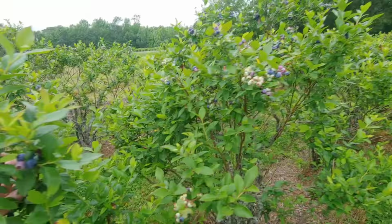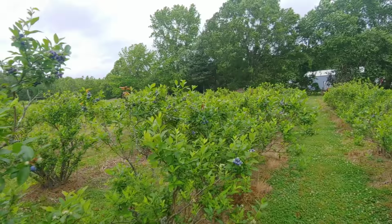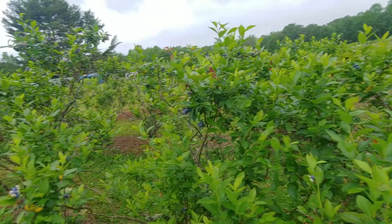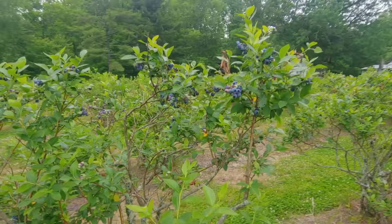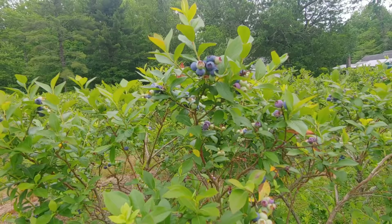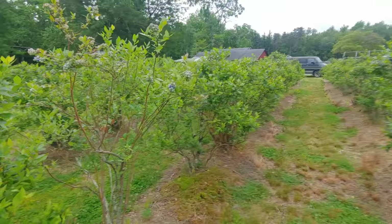Looking good though. We can get a couple of them out of here, that's for sure. My guess right now, I don't know, there's only 5 rows here of this variety, short rows. There's probably 5 or 6 flats out here right now, I bet. So, ain't really enough to open up the road stand, but it's enough to get people to start stopping here at the home farm.